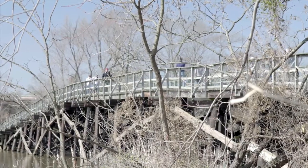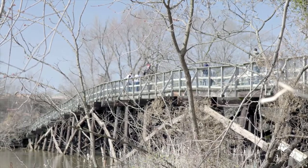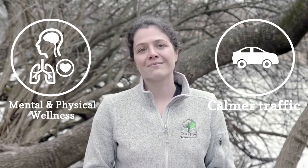Our health improves because of trees and green spaces like Kingman and Heritage Islands. As I've mentioned before, trees can improve air quality, which makes it easier for us to breathe. But trees also have an impact on our mental health. I know I feel better when I spend time outside. Trees can calm traffic, make us feel calmer, help us breathe easier. I'm so grateful to trees and how they help my health and the health of my community.